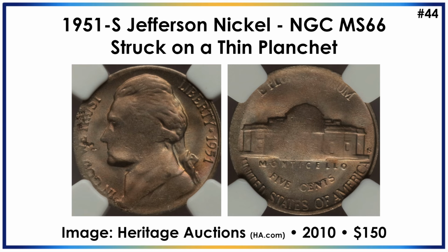It's struck on a thin planchet, sold for $150 about a decade ago, and it was a regular 1951S nickel, but the planchet was thin where when it was struck, the metal didn't sort of come through fully and wasn't able to flow properly into the die, so it's a really weak looking strike, even with some planchet defects over here. Not something super commonly seen. Basically, it's not always post-mint damage if you see something like that.